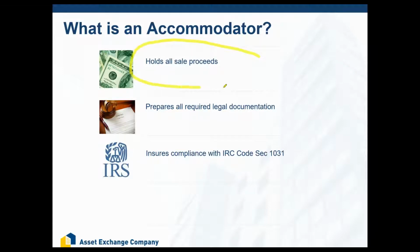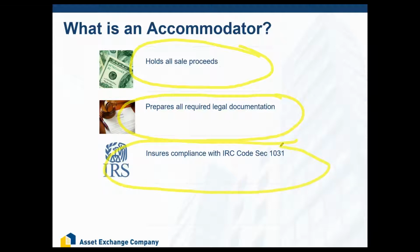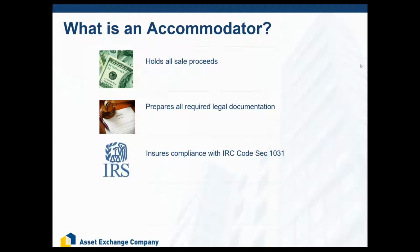Our primary purpose in the 1031 exchange process is to hold the sale proceeds from the sale of the property. If the client touches those funds, they are going to have a taxable transaction. So, very important, we hold the funds during the exchange until the client is going to buy the replacement property, and then we release those funds to the new escrow. We're going to prepare all of the legal documents required to properly document the transaction as a 1031 exchange, and make sure that the clients are in compliance with the rules regarding Section 1031 of the Internal Revenue Code. That is what we do, and all exchange companies do the same three basic things.